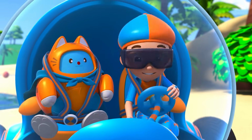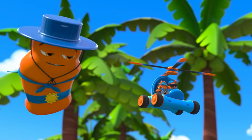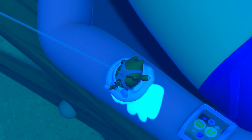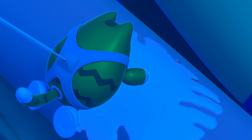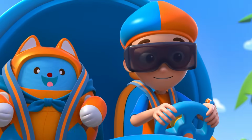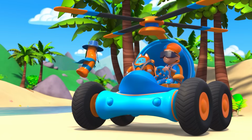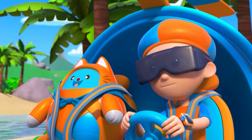All right, Tabs! Let's protect some skin! Señor Super Sunscreen to the rescue! Right, Tabs! Now left! We did it! Growing up! Whoop-a! Nice job, Blippi! Thanks for a super adventure, Señor Super Sunscreen.